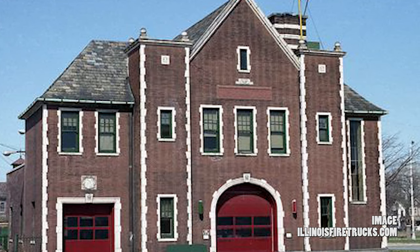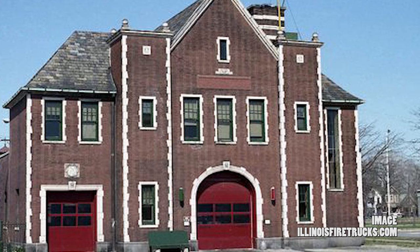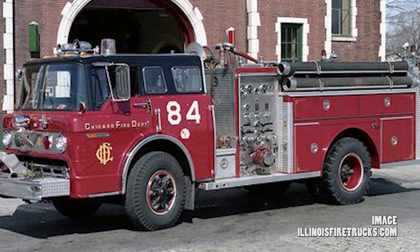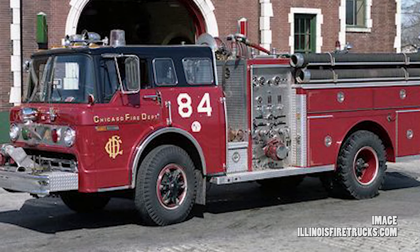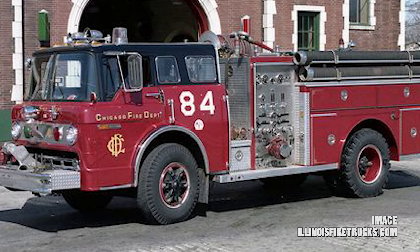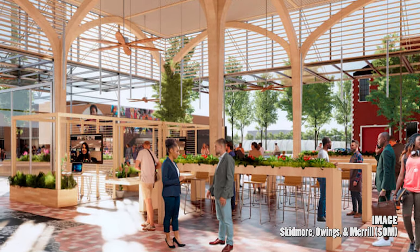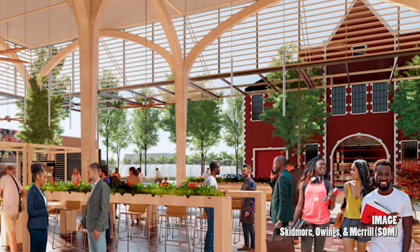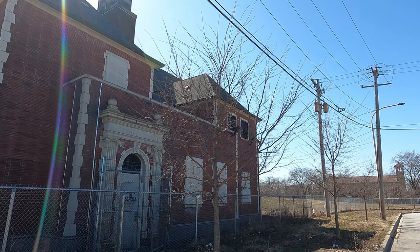In today's video, we are looking at a historic Chicago firehouse on the south side of Chicago, known as the Castle. Built in the Englewood neighborhood in 1929, the station housed Engine 84 and Truck 51 until the firehouse closed around 2003. The firehouse sat vacant since then, but developers recently won the right to redevelop the area, and the included firehouse will be turned into community space.